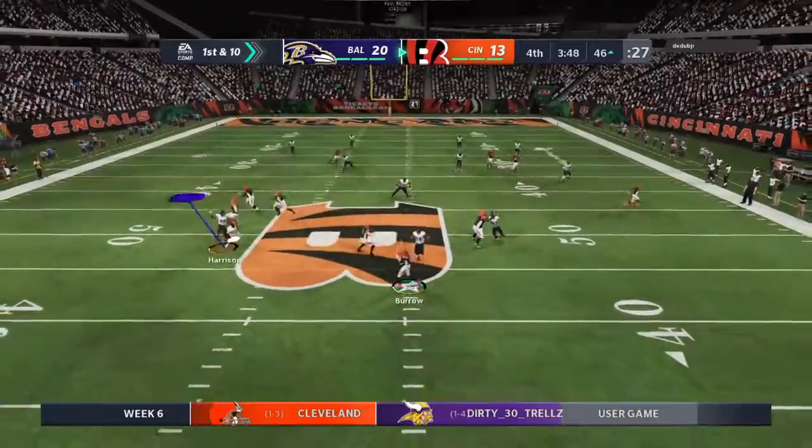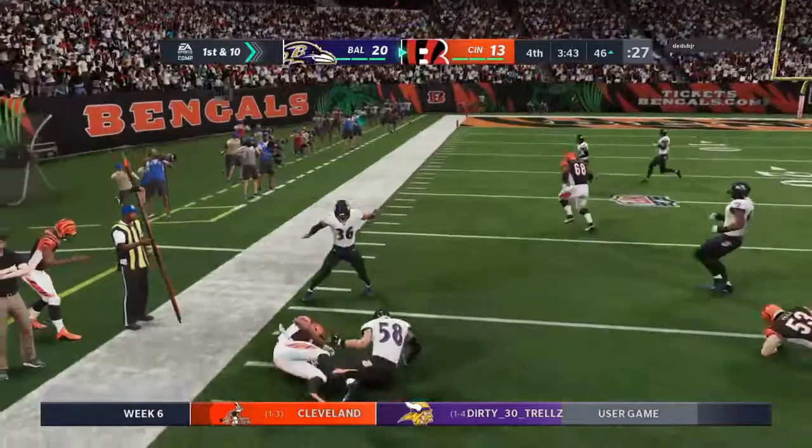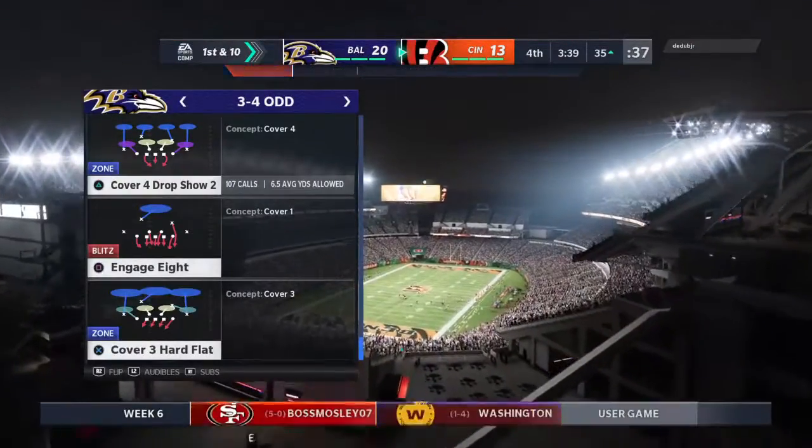Now Burrow on 1st down. Now they go screen. It's complete. And he's got this down to the 35. It's a Bengal 1st down, a pickup of 11.